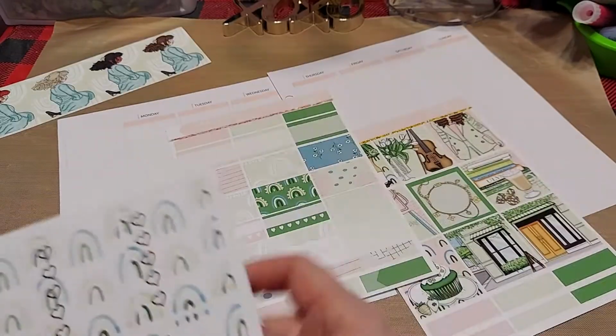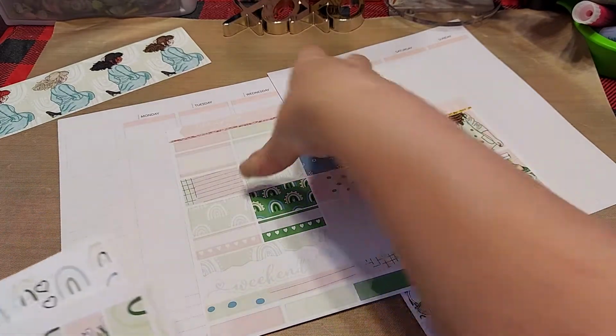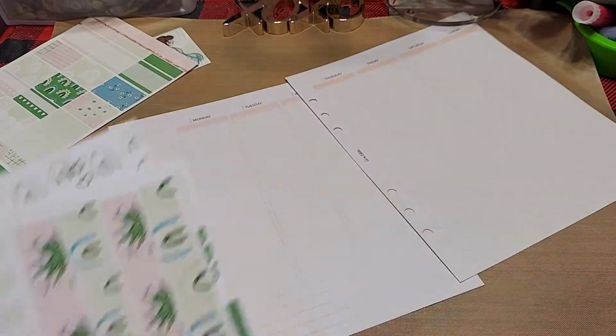Well, I always love my scallops and I love my checklists, headers and washi. So I'm going to start here. I used to always start with my decorative boxes, but lately, not so much. I don't know what the deal is.